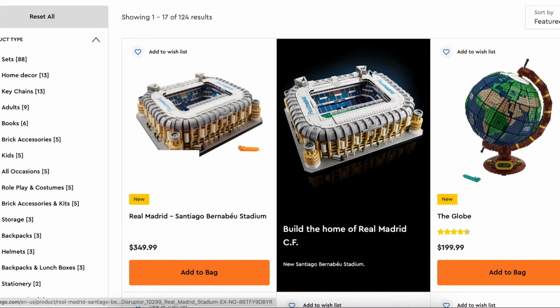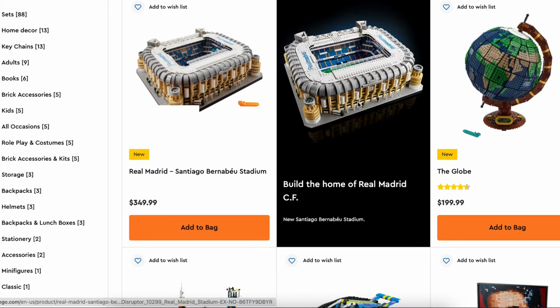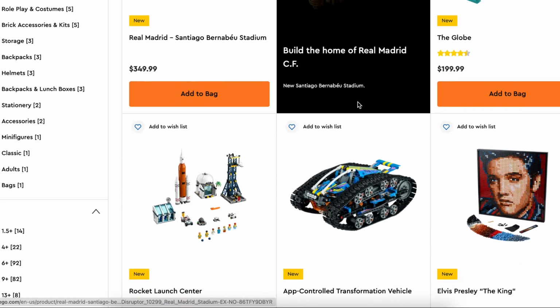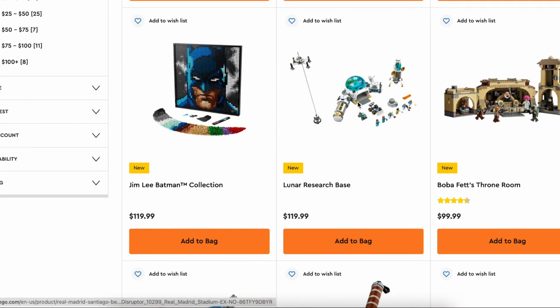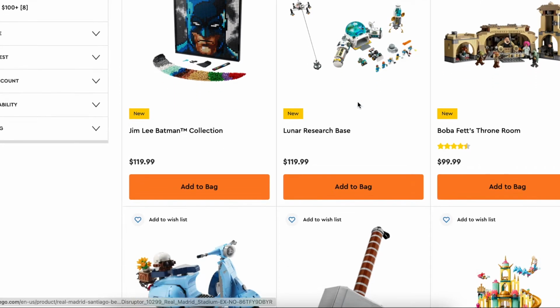I would say take this with a big grain of salt, because there are obviously multiple factors for why a set might be back ordered or sold out. It could be due to how much of that set they produce, but in general, I think it's a little bit of an indication of the popularity of the set to some extent. So just scrolling through here, a few sets are listed as back ordered, and one in particular is listed as sold out, that I'd like to talk about.